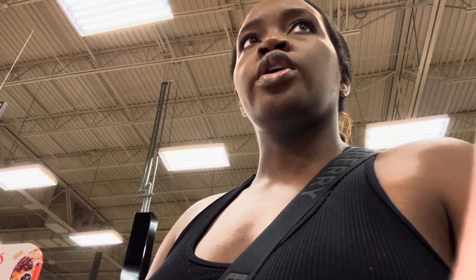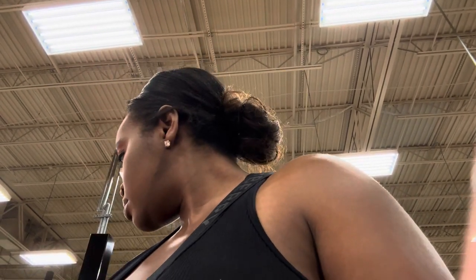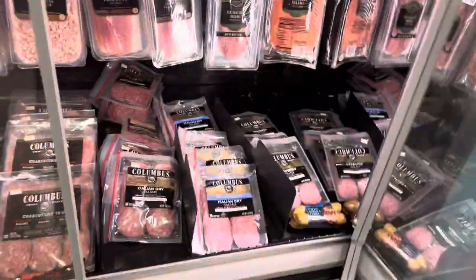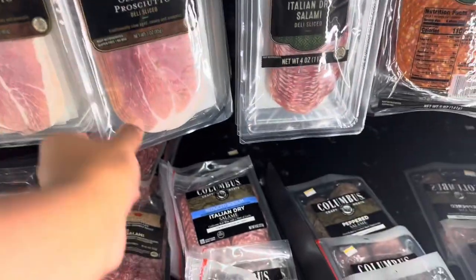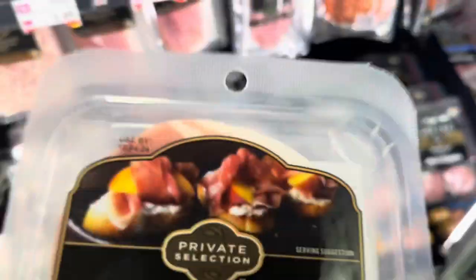All right, so we're looking for prosciutto. I see one, but it's like $12. That's just not gonna work. Let's see if I can find a cheaper option. That's $3.49. This is 3 ounces, but it'll be okay.